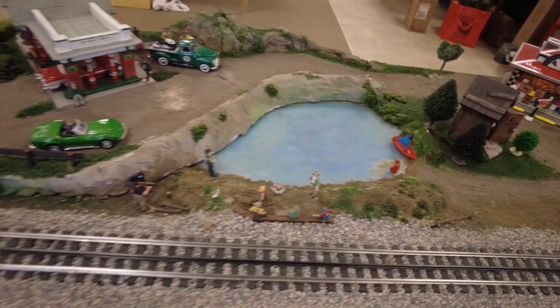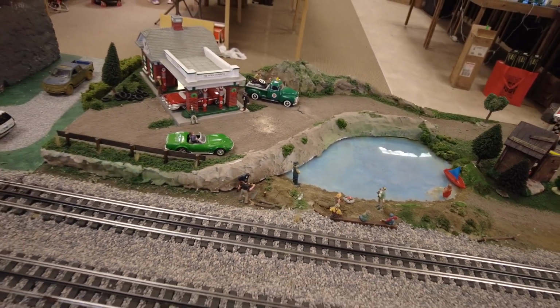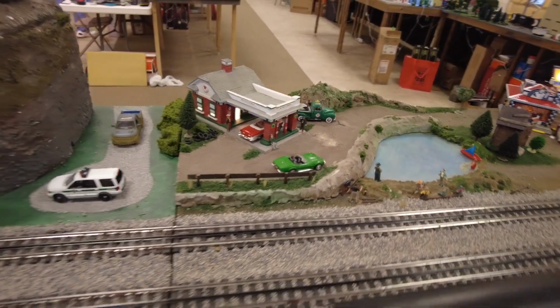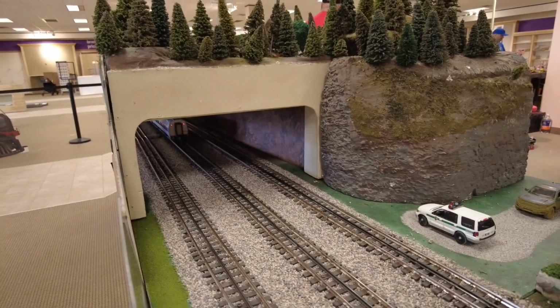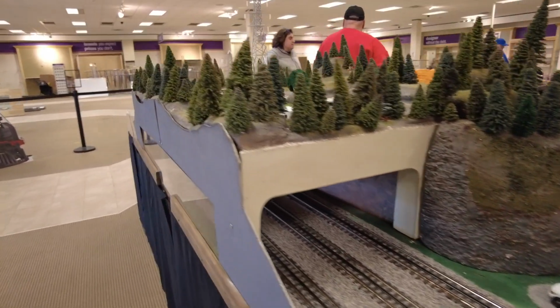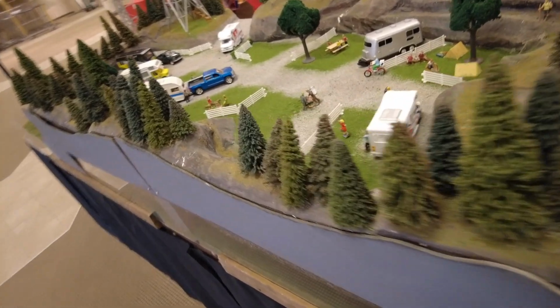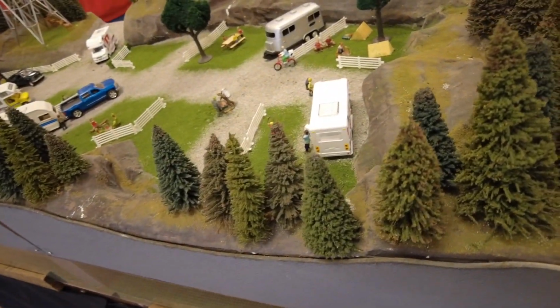And come over here, we got a classic gas station and a little pond, people playing, having a good time. Now this is a really cool module here. We got a tunnel for the trains to go through, and then up top here in the mountains, we've got an RV park.